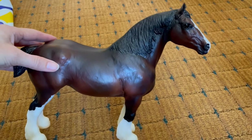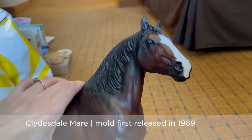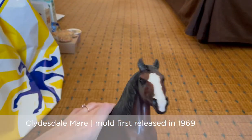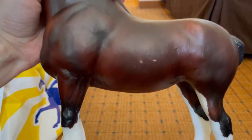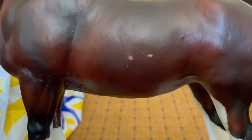And again, this time with an adorable Alba, a cute bay mare on the vintage Clydesdale mold, who would have been my only model in the draft breed class. Oh, so sad. Okay, third horse removed from the box.